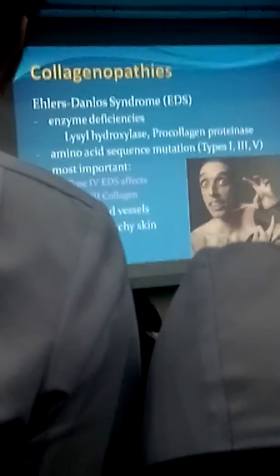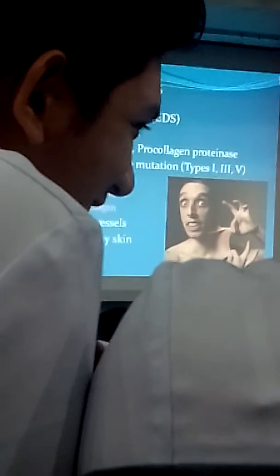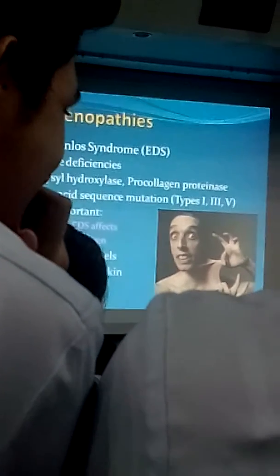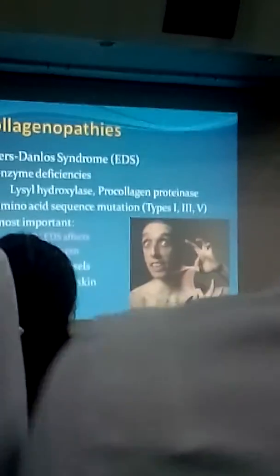The EDS, Ehlers-Danlos syndrome. Of course, it's enzyme, lysyl hydroxylase and pro-collagen proteinase. And what you just need to remember here is that type 4 EDS affects type 3 collagen. So you have fragile blood vessels, and soft and stretchy skin. But I don't think the soft and stretchy skin is gonna kill you. I think it's the fragile blood vessels. If they rupture, I think they can kill.